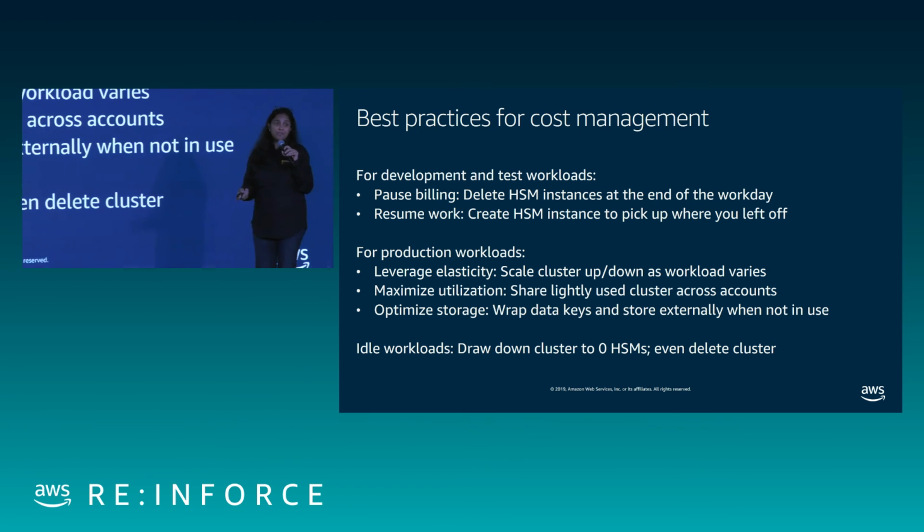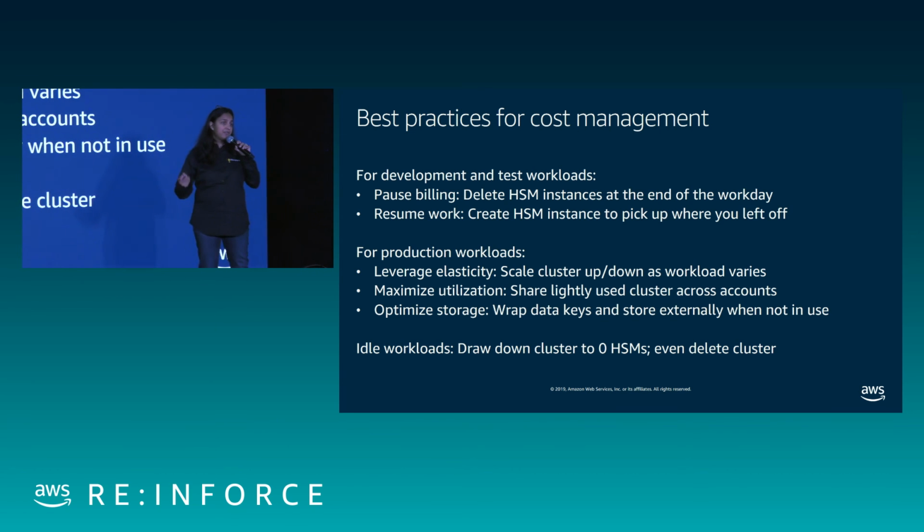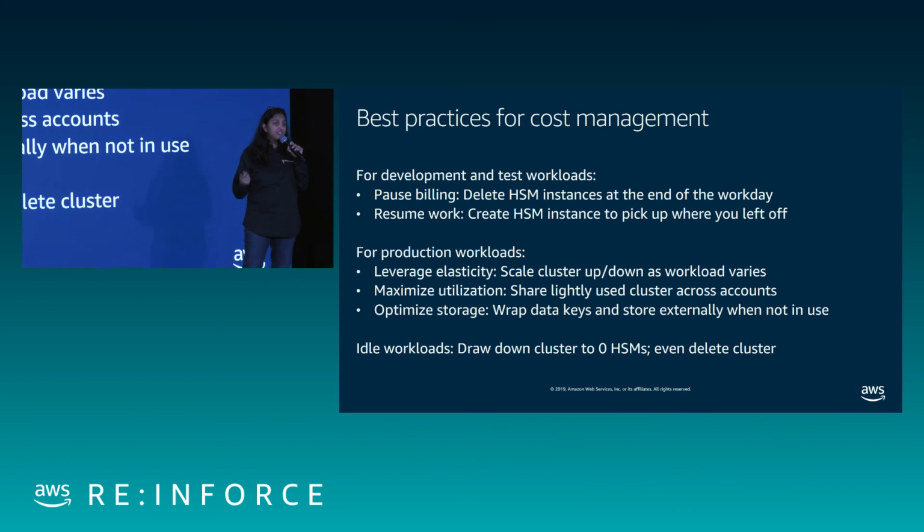Absolutely. The other thing to optimize cost, again, remember you don't have to run backup HSMs in other regions just for data durability. You can copy your backups over. It's a zero-cost API call. It can be automated. It can be worked into your application. You don't have to spend money on it.